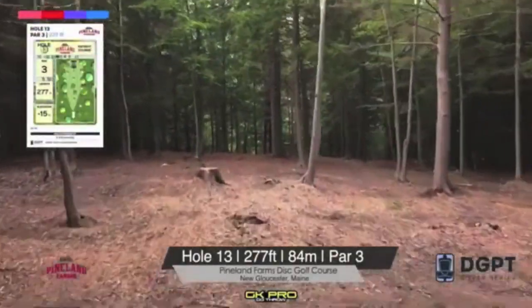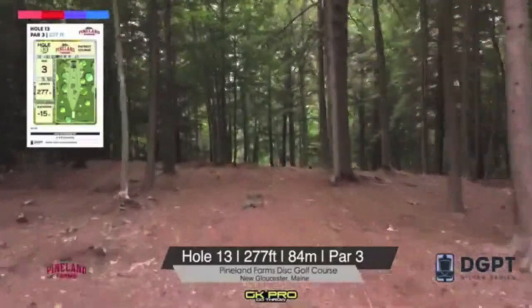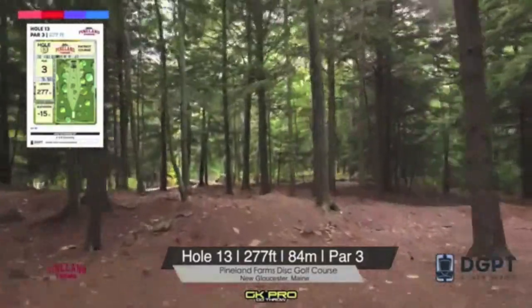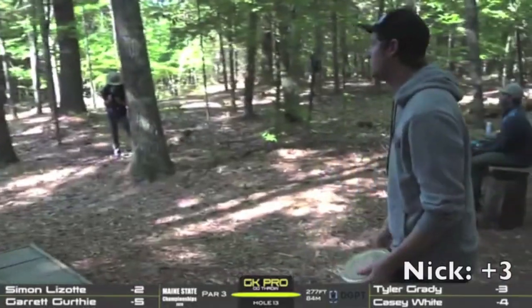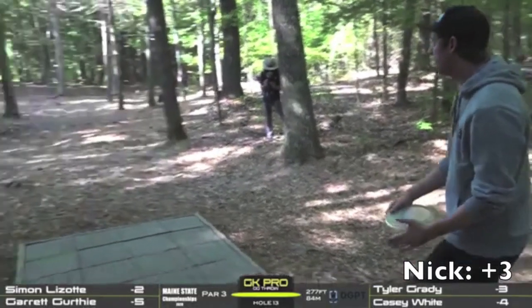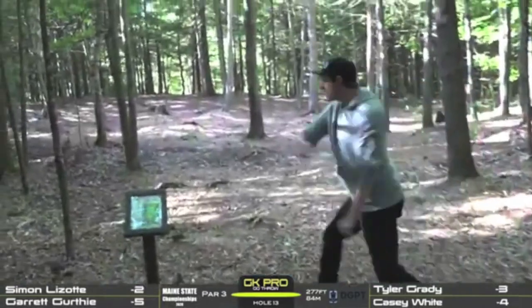Hole 13, par 3, 277 feet. This one's also a blind basket. You're just kind of throwing it down there. If you're going with a backhand, you're going a little bit of an anhyzer. If you're going with a flick, you're just kind of trying to get it down there.